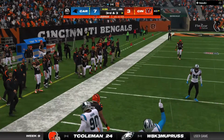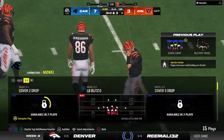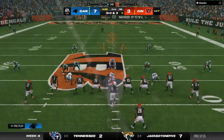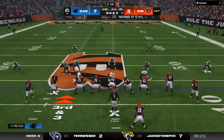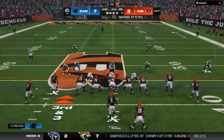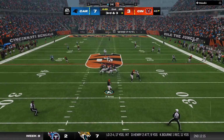Throwing again on 2nd down, but this time it's incomplete. So it looks like maybe his 3rd or his 4th read on his progression, just trying to find his outlet man that time. Ends up leading him just a bit too much. So the incomplete pass on the last play, and that leads us to a 3rd and 3. To the air again, Burrow.